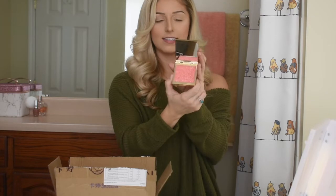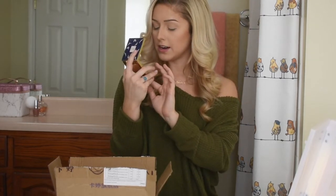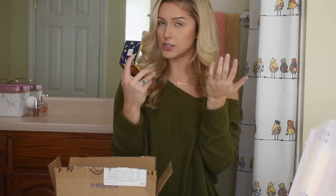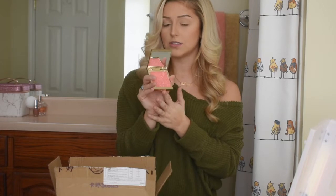And this blush has multiple colors in it. There's a little bit of purple. There's some lighter pink, like a blush in there. It's called a blush, obviously. And then there's like a coral tone. This looks a whole lot like the Jouer blush that I usually use on a regular basis.